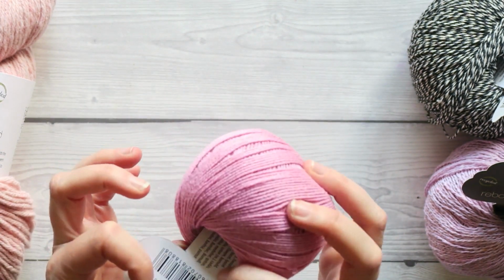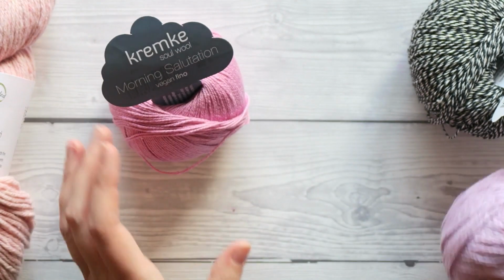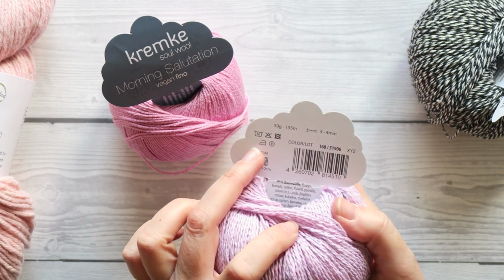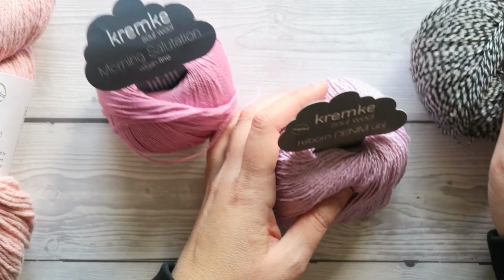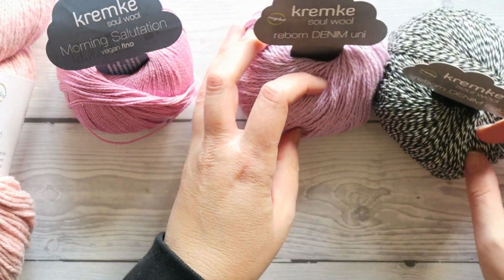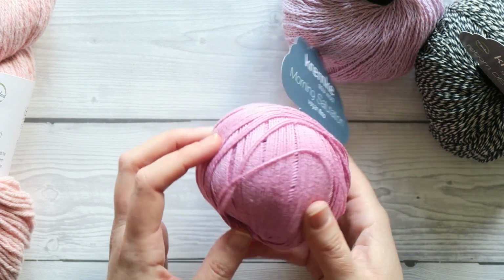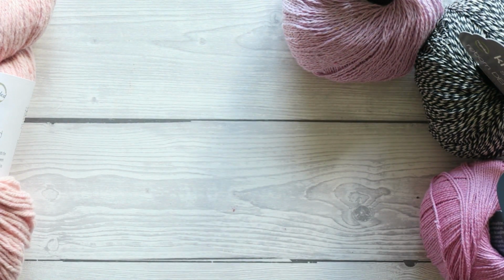So beautiful color. This color is 05. Oh, this color I didn't say. This is color 160 and this is color 5575. Exciting names. So this one is really beautiful. I would definitely wear something made with this.